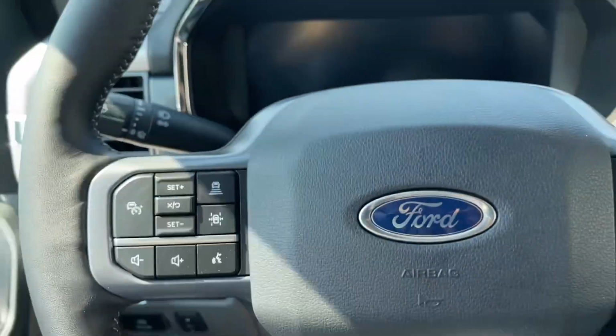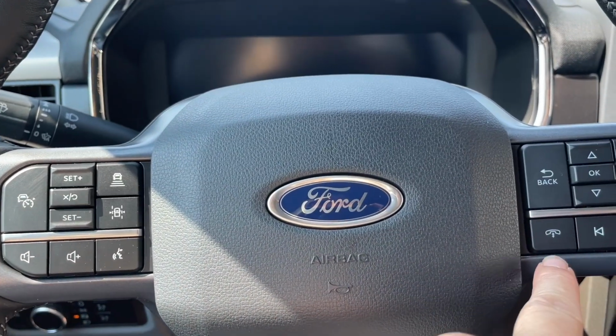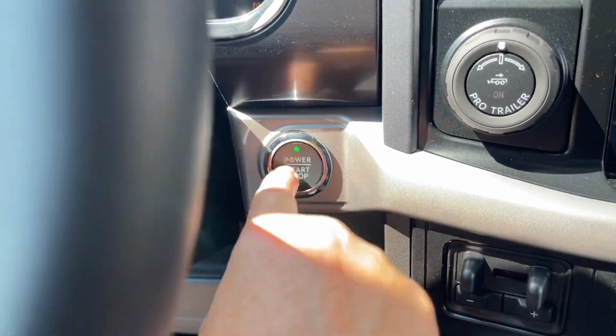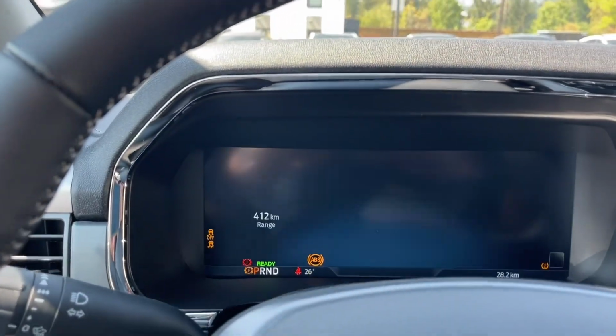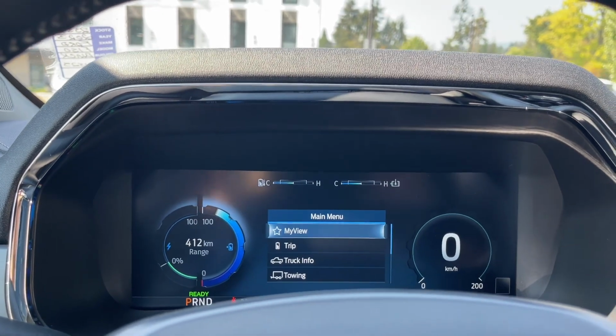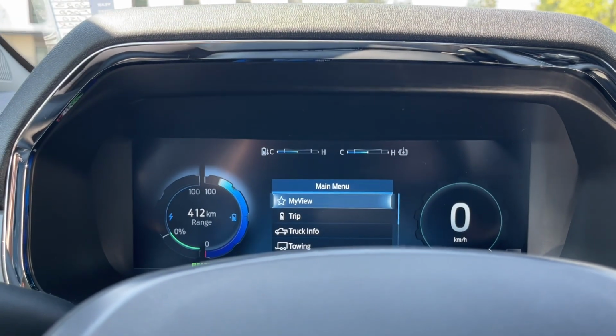Then on the face of the steering wheel is your lane keeping and cruise control, your volume, your menu, and hands-free dialing. Now this is a push start, so my foot's on the brake, keys in the pocket, and we just push the engine start stop button. You'll notice that it's very quiet and it says ready as well.